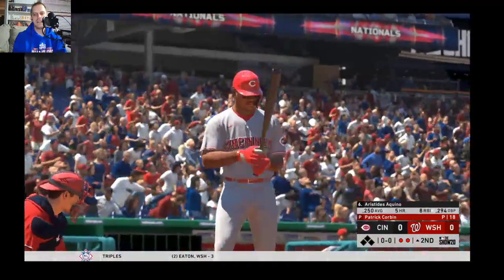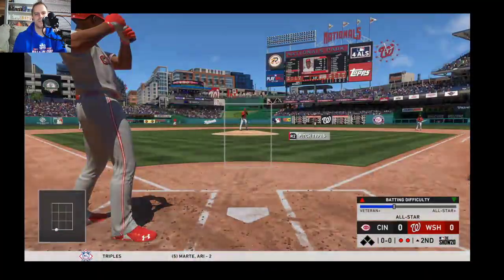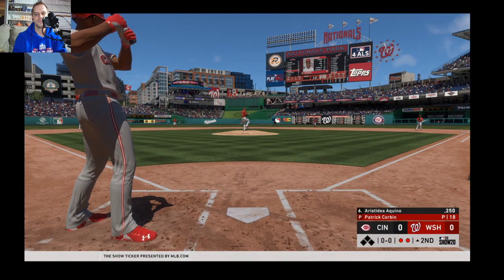Yeah, we're playing the AL East this year. We've already played the Jays and the Yankees, so we still have to play the Orioles, the Rays, and the Red Sox still.